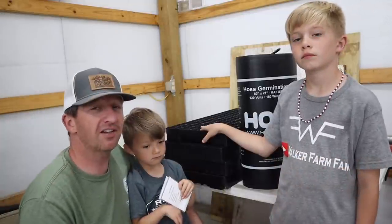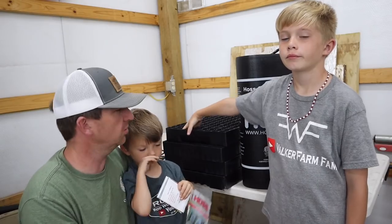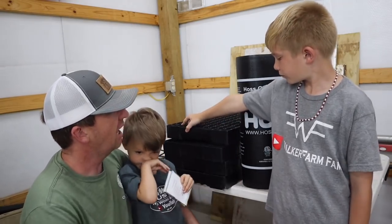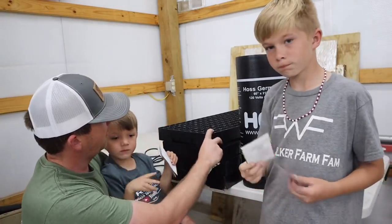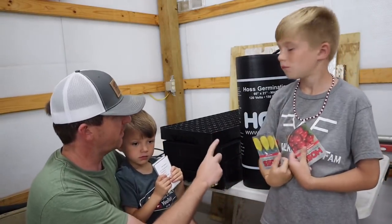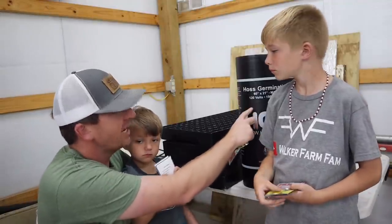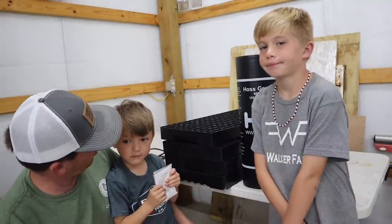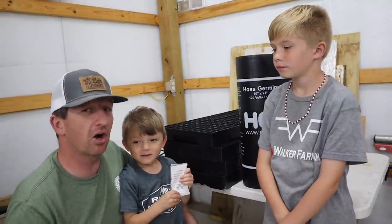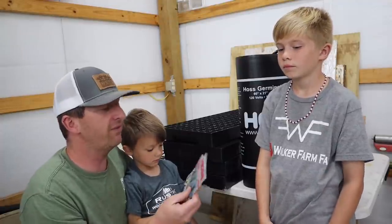The whole point of us out here in the shop though is to get these seeds started. So we partnered with Haas Tools. They sent us some nice stuff right here that we're gonna be using today. And we're gonna start off with these seed trays. So this is a specially designed seed tray. I'll tell you more about that in a little bit. And then we have a germination mat to get them started in a hurry, because we want to hurry up and get these seeds growing, don't we, boys? Yeah. That way we can get them in the garden and get them to growing us some yummy food.